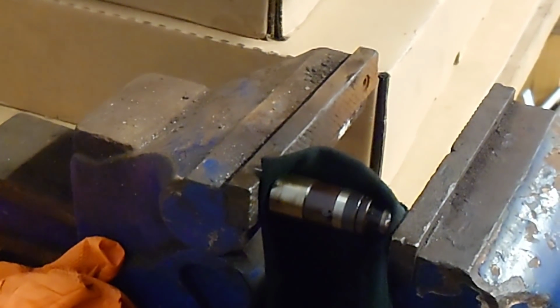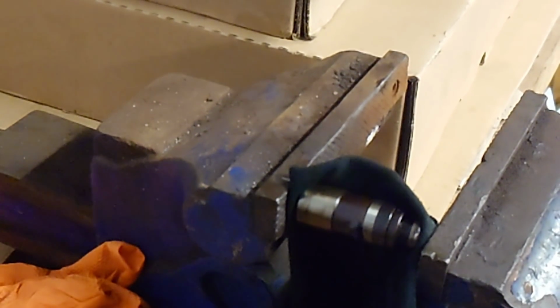You'll just want to see the oil dripping out of there.